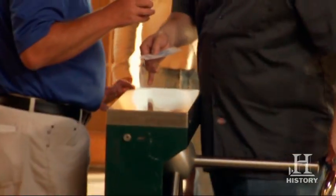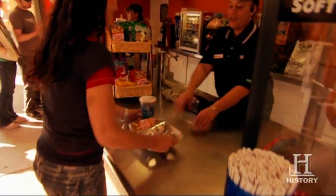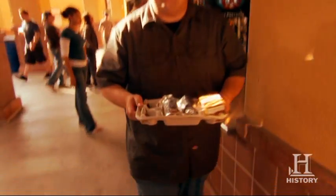Since there's been baseball, there's been food at the ballpark. Good eye. Good job, good job. Good eye. Of course, the most popular ballpark food of all is the hot dog. Americans eat over 20 billion hot dogs a year.